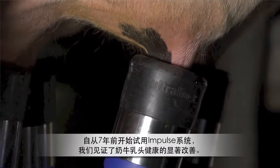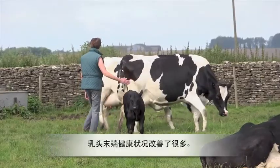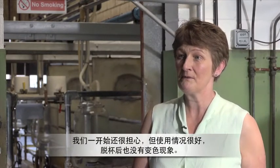Since fitting the impulse system, I think it's now 7 years ago, we've seen tremendous improvement in the teat condition of the cows. The previous system we had was not doing us a lot of favours. We were getting a lot of damage on the ends of the teats. The teat ends have improved a lot. We were getting sores underneath, but they're very good. No discolouring when we take the clusters off.